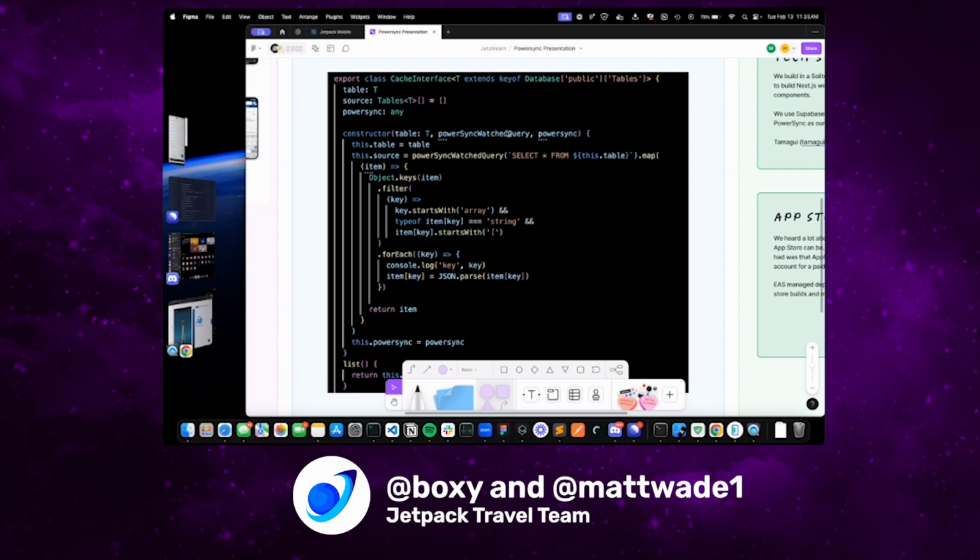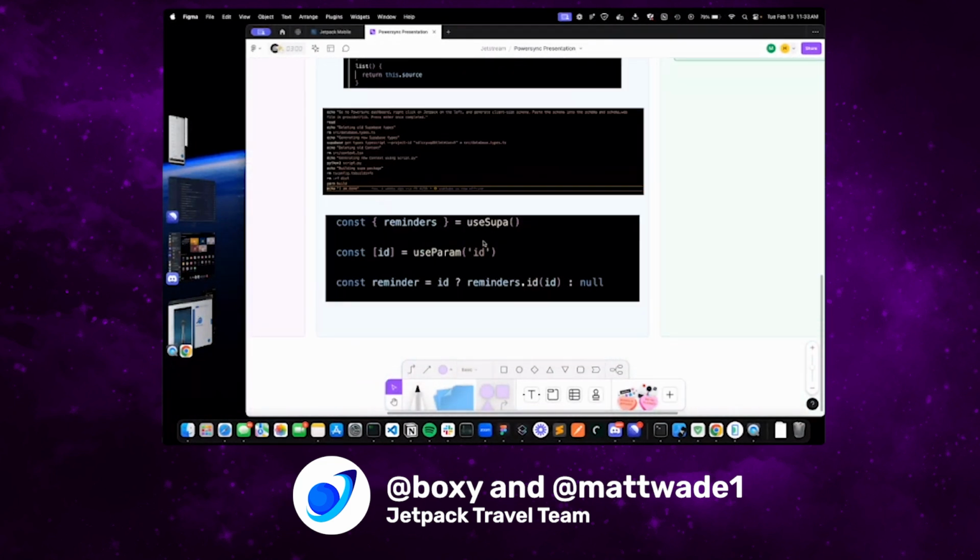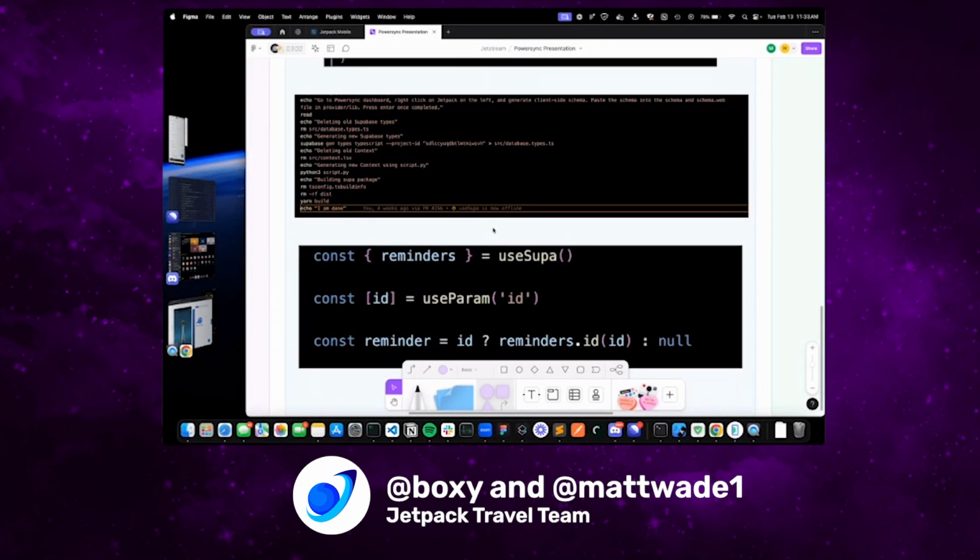Basically, it just makes it super easy so that we can onboard new developers and they won't really have to know the complicated stuff that's going on in the back end. Everything just works as they would expect.